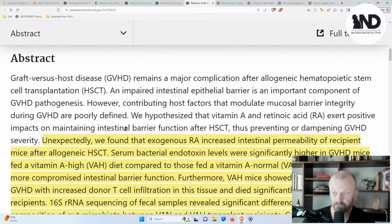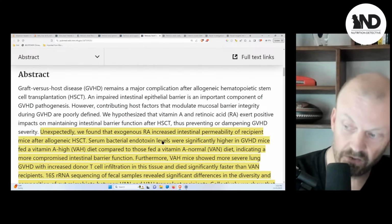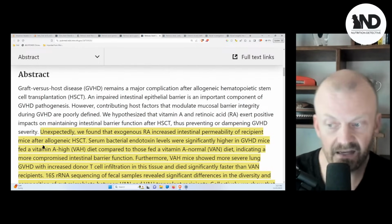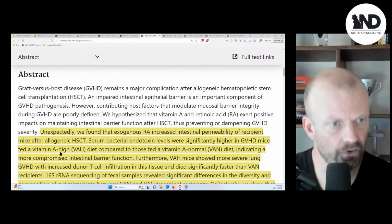Okay, so what did they actually find though? Unexpectedly, we found that exogenous retinoic acid, giving retinoic acid from the outside, increased intestinal permeability of recipient mice after allogeneic HSCT. For those of you who are repeaters, taking all your vitamin A and your carrot salad and you're eating your liver and your eggs, serum bacterial endotoxin. For those of you who want, endotoxin is a real thing. Serum bacterial endotoxin levels were significantly higher in graft versus host disease mice fed a vitamin A high diet compared to those fed a vitamin A normal diet, indicating a more compromised intestinal barrier function.